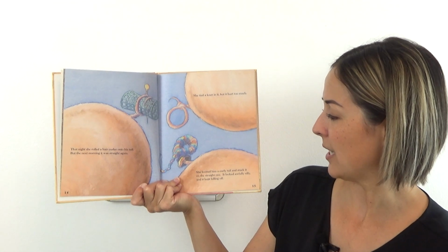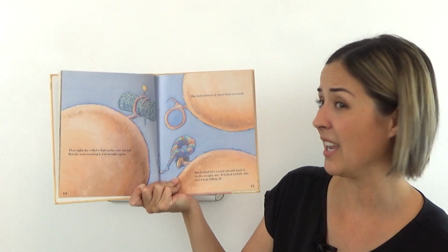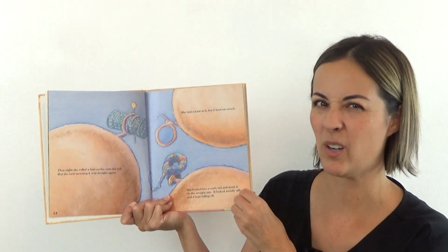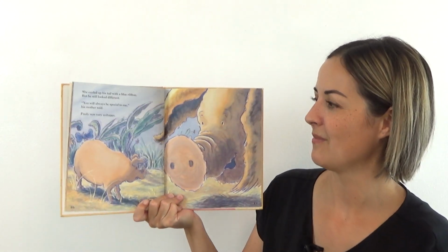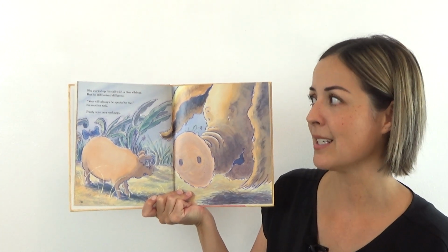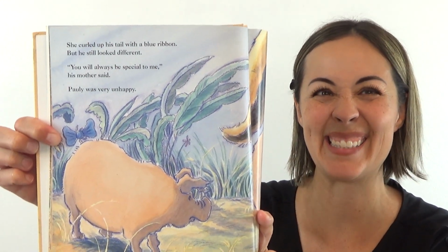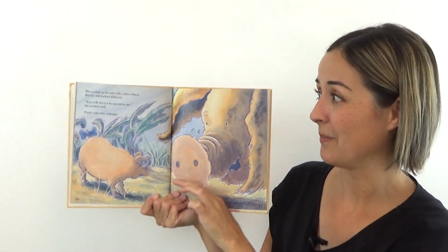She knitted him a curly tail and stuck it on the straight one. It looked awfully silly, and it kept falling off. Oh, but at least his mom is trying to help him, even though none of the solutions really work. She curled up his tail with a blue ribbon, but he still looked different. And look, you can see the ribbon tied on it like a little bow, but it doesn't really help. It actually just makes you look at the tail more.